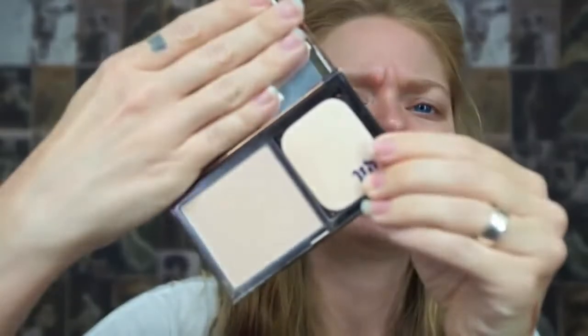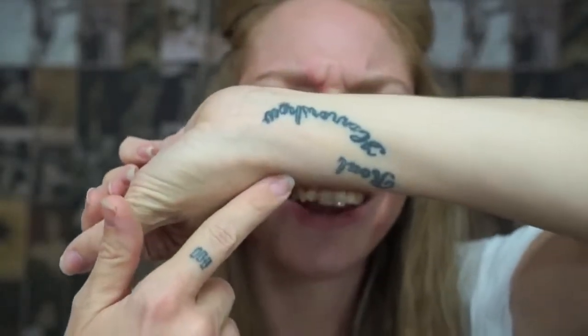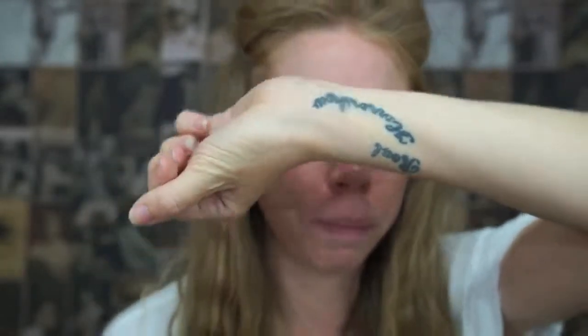This just seems like a really impossible, impractical way to apply a powder foundation to my face. Maybe that's just me. I prefer doing everything with a brush. So here is the foundation. As you can see, it's like ghostly white. Can you see? I think that this is a light to medium coverage. I could be wrong though. Maybe it's supposed to be heavy coverage.